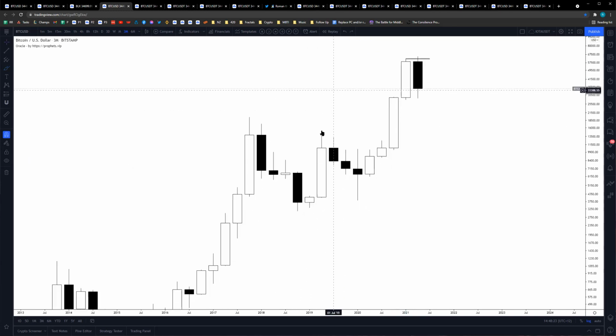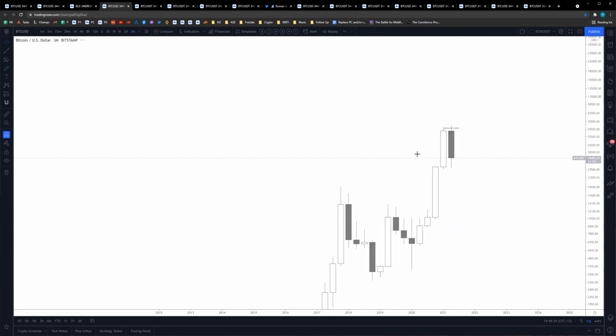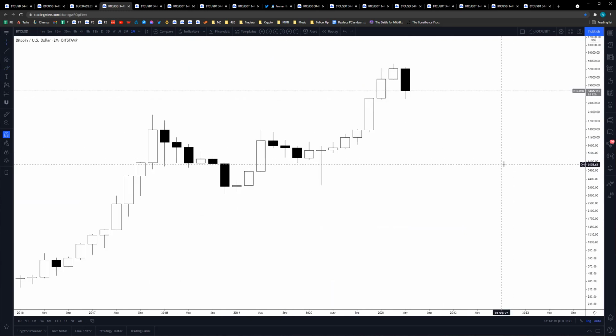So the 3-month SFP there, it's not very nice. And then we've got the 2-month. That also expires. Right, the 2-month looks a bit better. There's no SFP on the 2-month. But they all expire at once, and I think they're all relevant.